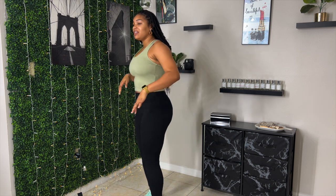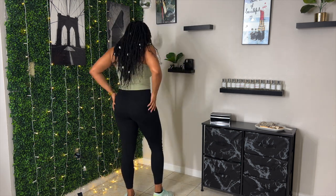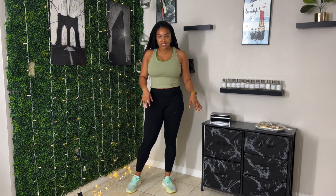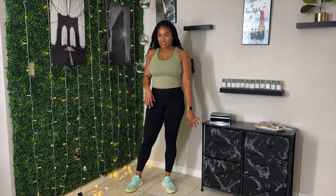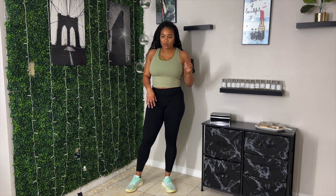First fit that I'm going to show y'all. This is actually my first time wearing this top. I have worn these leggings numerous times. These are my go-to tennis shoes. These are not on Amazon. I got these from TJ Maxx or Ross, or one of those.